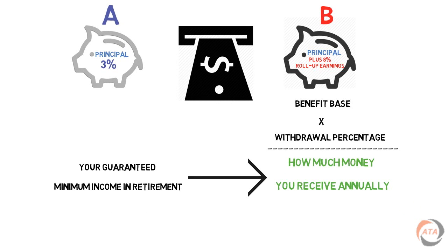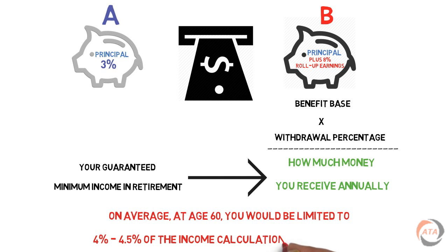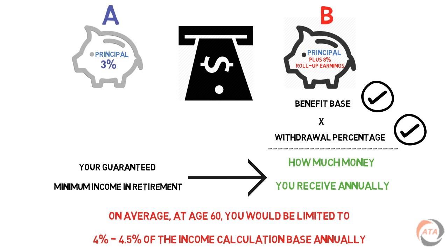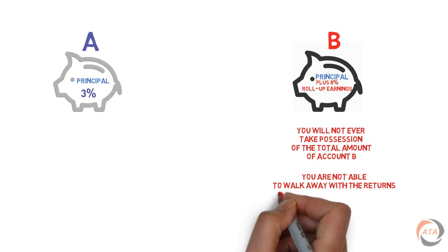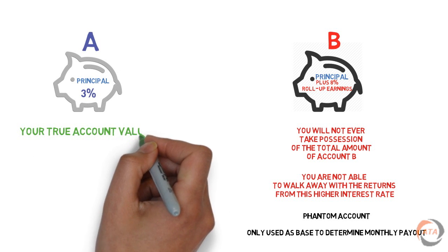On average, at age 60, you would be limited to 4% to 4.5% of the income calculation base annually. By using both the account B benefit base and the guaranteed withdrawal percentage, the insurance carrier is able to offset this higher rate of return by limiting how much you are receiving annually, coupled with the fact that you will never actually take possession of the total amount, nor are you able to walk away with the returns from this higher interest rate.